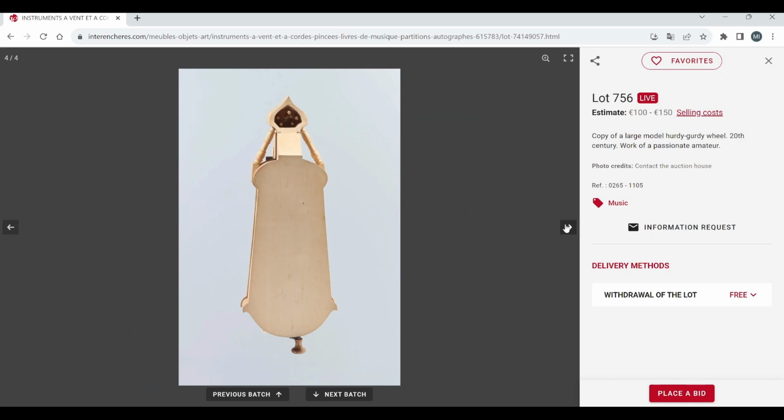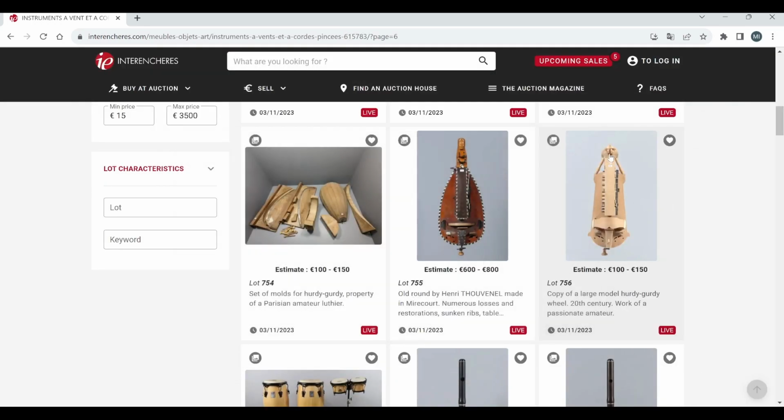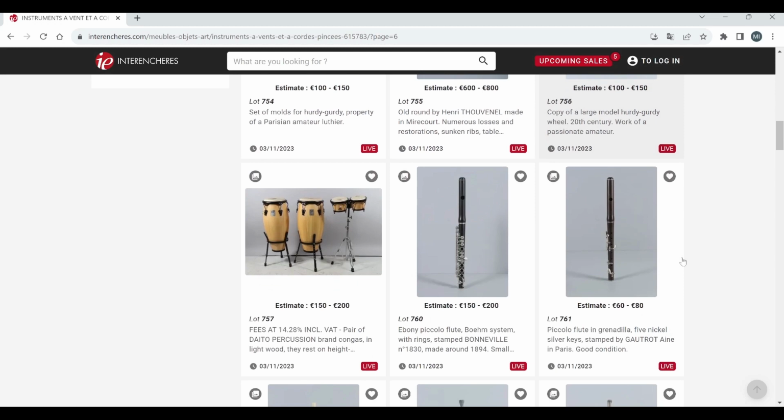Fair enough. Well, it's good. Really curious looking model, that. I wonder if that's based on something historical. Kind of really strange, odd, older peg box there. Right, some congas there.